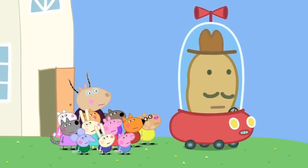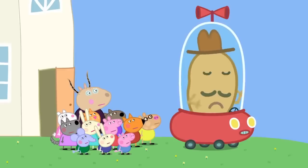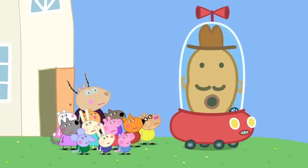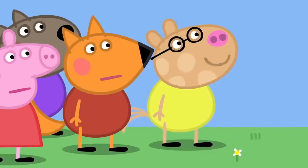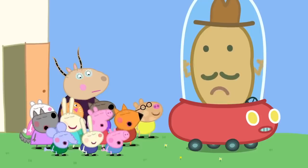Oh, dear. Mr. Potato's car won't start. I cannot get out! Mr. Potato is stuck! Help! Let me out! What shall we do? Help! Call help. For Super Potato! Let me out! Super Potato!